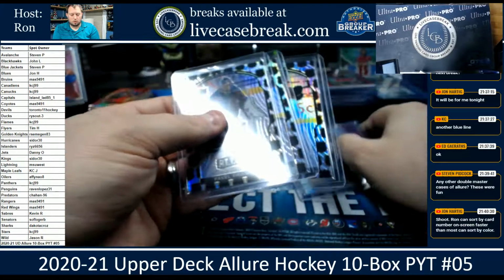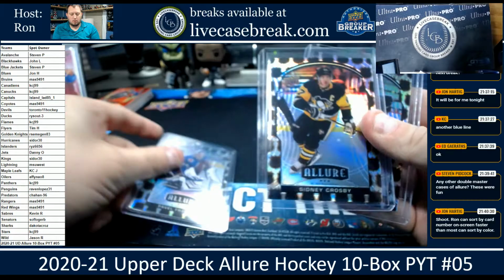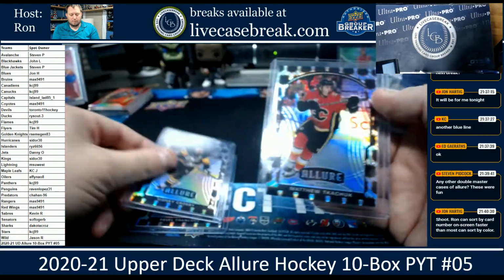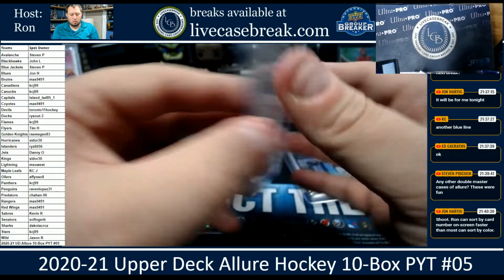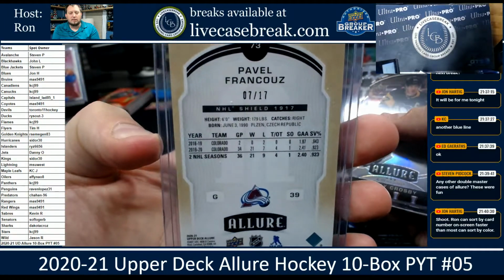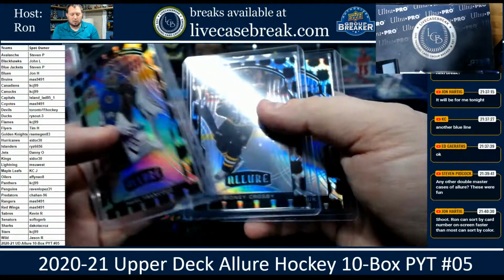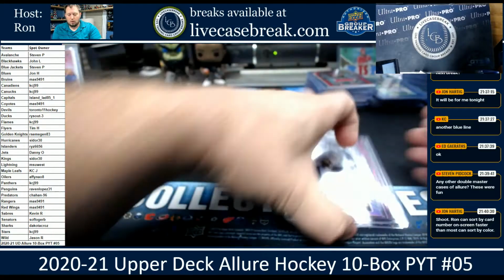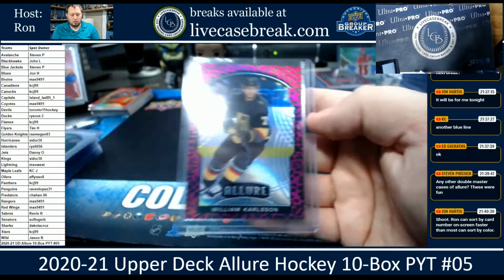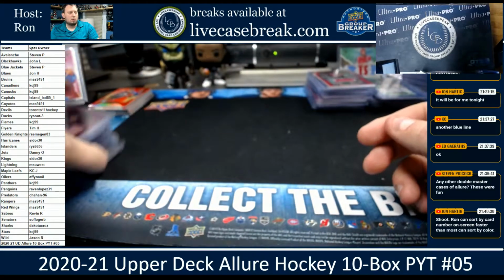Our numbered and other short prints, we had Frank Kootz out of 45, Shield. We had a Crosby, that was 1945 for the Penguins, and Tkachuk was 45. Sorry, so the Frank Kootz was the 1917 out of 17 for the Avalanche. So out of 17, and then those ones out of 45. We had a Cousins XRC for the Sabres. We had a Carlson Pink Leopard for the Golden Knights.